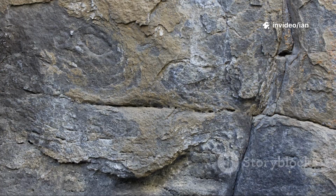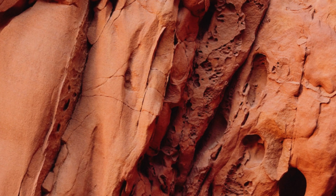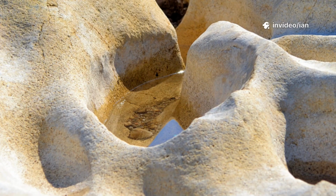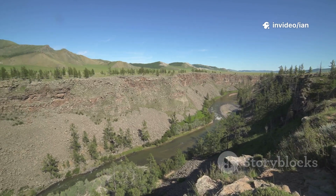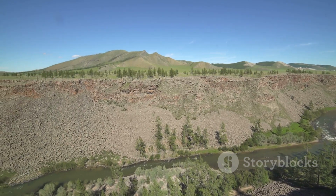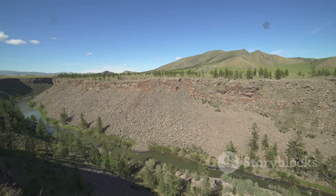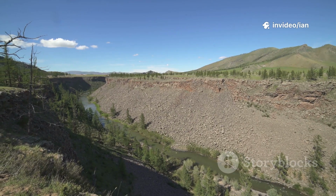Nature's sculptors never rest. The subtle signs of erosion can be seen everywhere, from the weathered stones in a garden to the slowly changing landscape of a mountain range. These small changes, over time, add up to create the world we see today. That's the power of erosion. It is a force that shapes our world, creating beauty and diversity in the landscapes around us. By understanding erosion, we can better appreciate the natural processes that have sculpted our planet over millions of years.